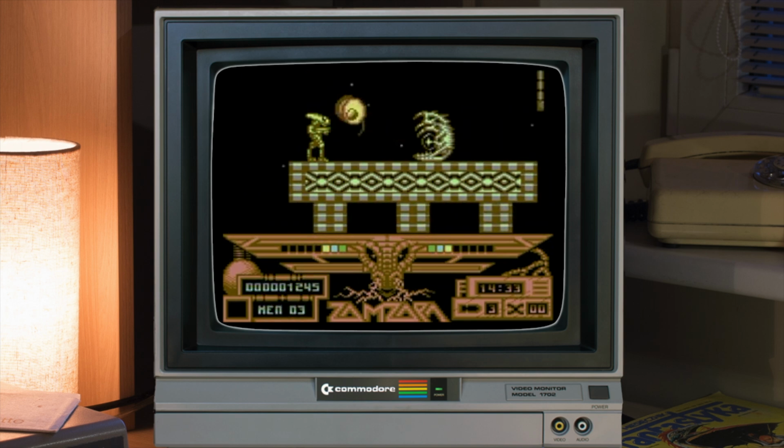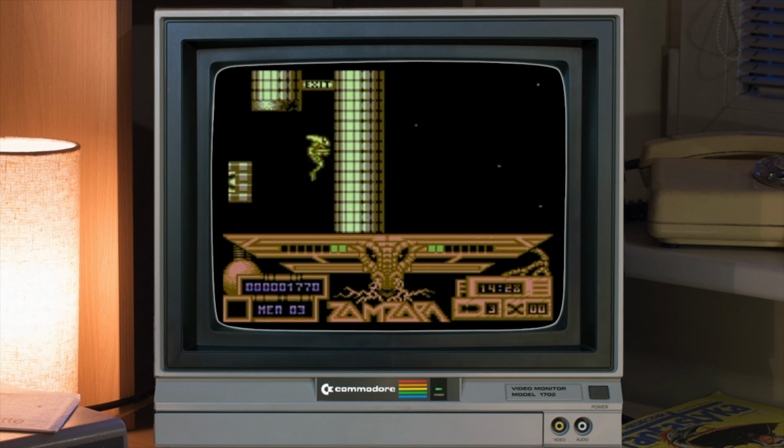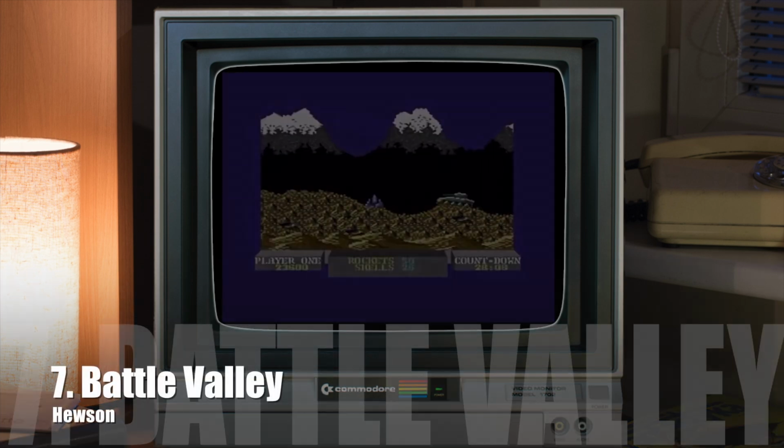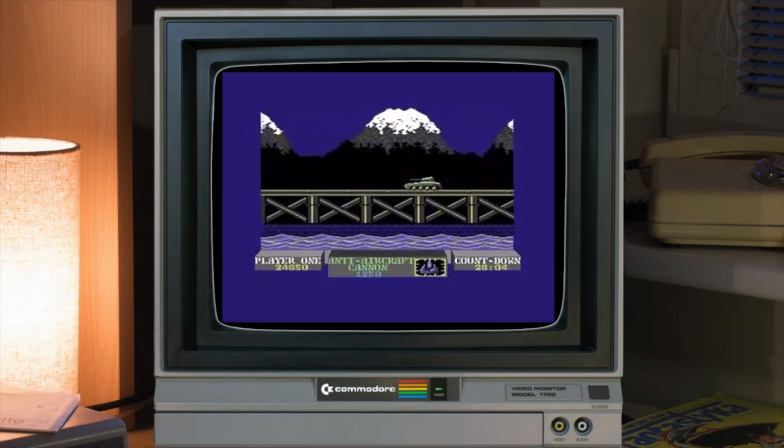Now do not let the smooth animation and those beautiful graphics get you into a false sense of security. This is a tough game and you're going to need a lot of practice to get anywhere in it. Budget games are apparently a little bit like buses. You wait for one and then you get two at the same time.